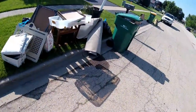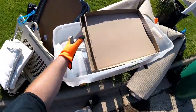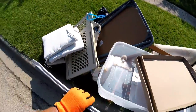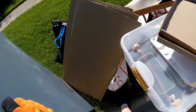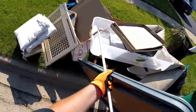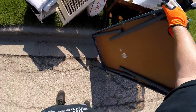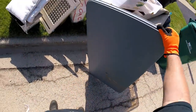All right, what do we got going on here? I see a house plant. Yes. Little bit of metal. Now this actually looks perfectly good. Oh, no, it's not. See, I could use that for like my printer and stuff. I don't know. I'm gonna take it.